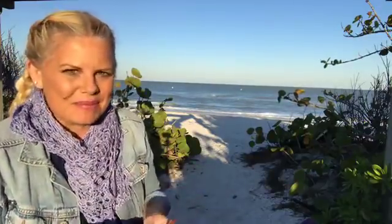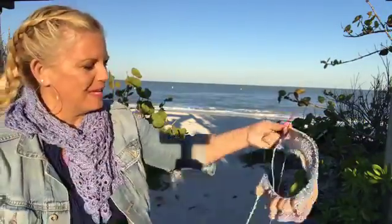And I'm so excited to be able to wear it again. Karen's making banana bread this morning.